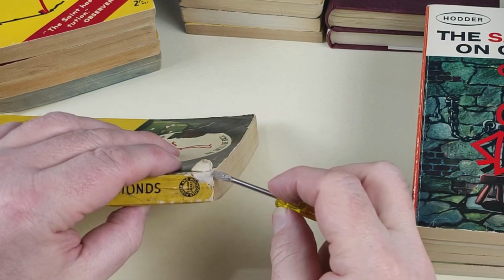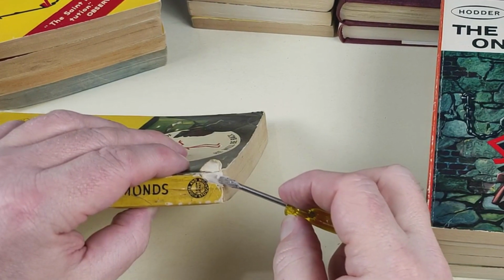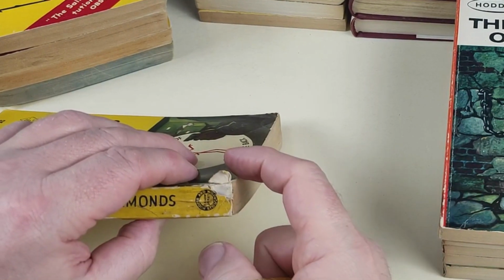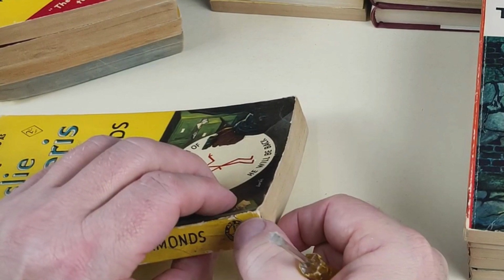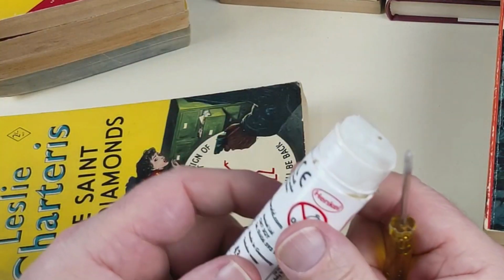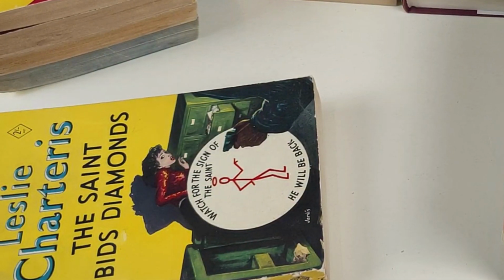There we are. But when you think these books are 60, 70 years old now, some of them have survived remarkably well. There we are, look at that. You'd never know, would you? You'd never know unless you watch this video. Well, that's the only bit of repairing I've needed to do all day.